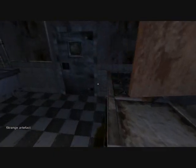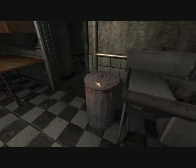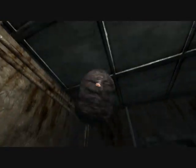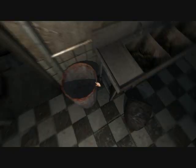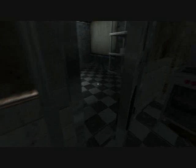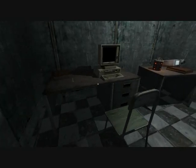Artifact up in here. Strange artifact. Oh my gosh. You just look around in all your stuff. Anything in here? Just a trash bag. Tea bag, literally. Okay, now open this door. That trash bag part you didn't need to do.